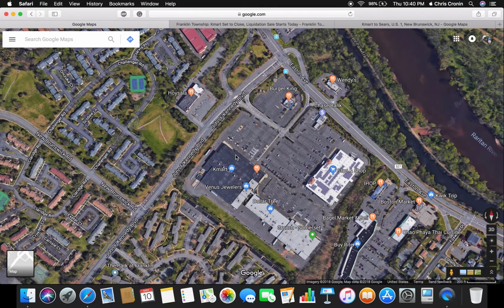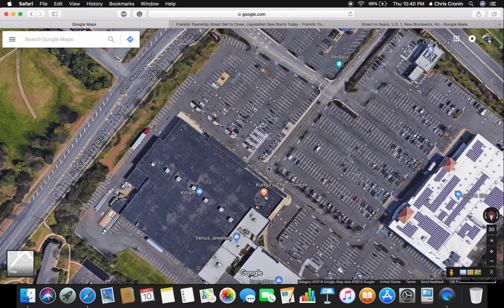which is near the Bridgewater Commons. Well, not that close, but it's around that area. So this Kmart was just announced today to start their liquidation sales and close. According to Sears Holdings, they said it was an unprofitable location and an underperforming store, but we'll get to that in a minute.